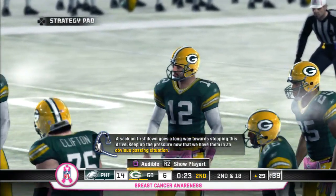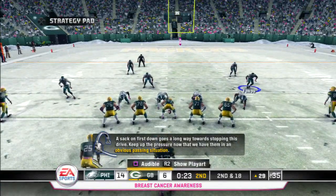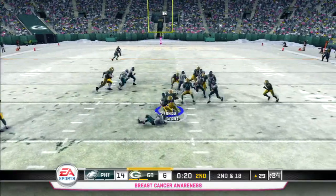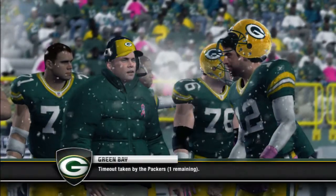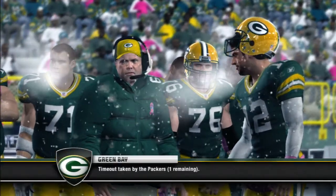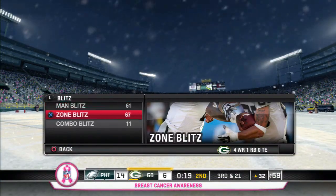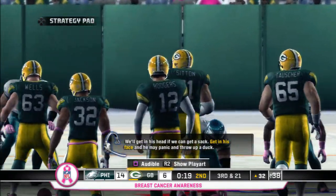Okay, a sack on first down goes a long way towards stopping this drive. Keep up the pressure now that we have him in an obvious passing situation. Grant takes a handoff. Drop behind the line. The Packers are not doing a good job at all on the ground so far. They need to somehow get that turned around, because if you can't run it, boy, it is tough to throw the football.